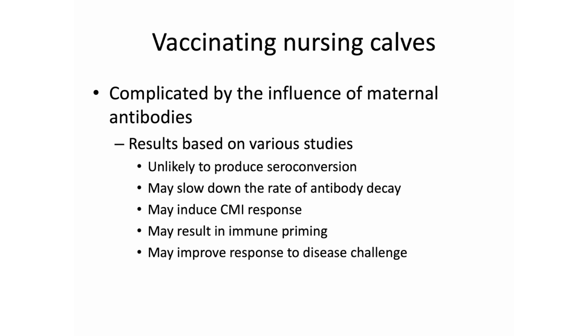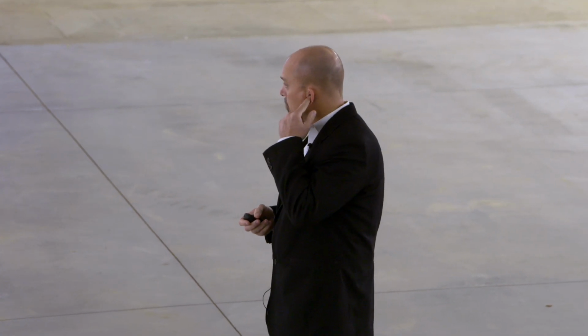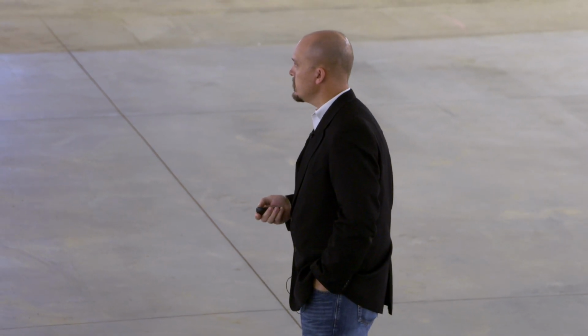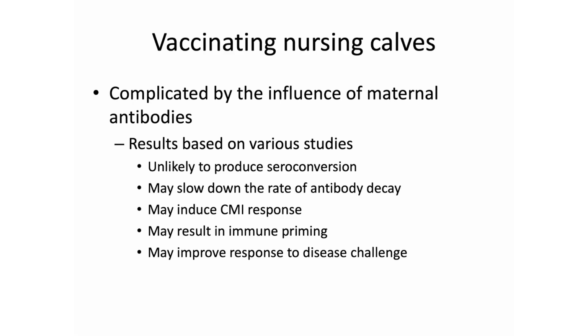And so when we give vaccines to nursing calves, particularly really young nursing calves, we have to think about what impact that colostral immunity is going to have, and is it going to interfere with our vaccine response? And so there's evidence that it can. The majority of studies that look at vaccinating young pre-weaned calves find that whether we're using a killed or modified live, we don't produce seroconversion. What that means is we can't measure an increase in the antibody titer in those calves.